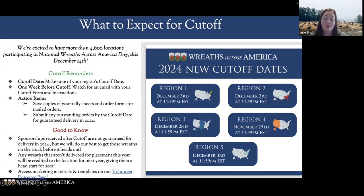Anything that doesn't make it onto the truck for this year is just going to give you a head start for 2025. So you still want to go ahead and send it in. It'll get applied. It'll roll over to the next year, and you're already on your way for 2025 Wreath Day. You can fundraise all year long, and we encourage that. It's a great way to ensure that all of your local veterans are honored and remembered each year.